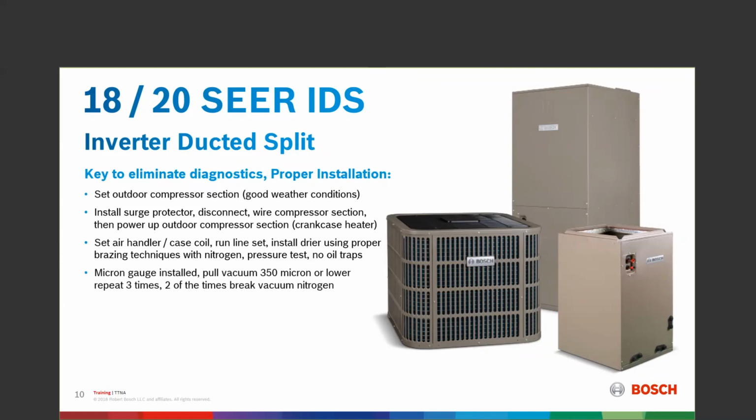Some people go up to 600 psi with nitrogen to confirm there's no leaks. We're then going to start our vacuum pump, install a micron gauge, and we're going to pull 3 vacuums below 350 micron. Of those 3, we'll break 2 of them with nitrogen, 2 psi, 1 click above 0 for 5 minutes. What happens is moisture in a vacuum below 70 degrees turns to ice.